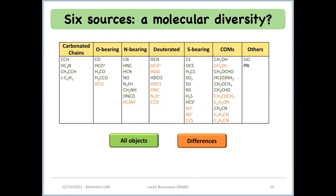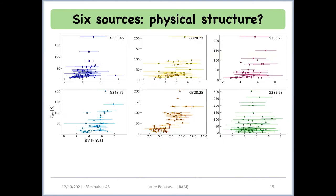So because we have the molecular composition of all the sources, now we can do exactly the same study as what we did on G328. So we can perform LTE modeling on all the molecules in all the sources. And we can come to the same diagram as for G328. So it's here, the object that I showed you before.